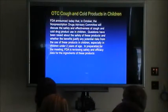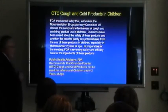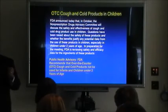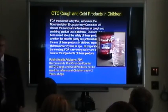And there was some sense that they were potentially doing more harm than good. And so in the absence of data, the FDA basically put the kibosh on them. Kids under 2, no. No more. And they made it very public. It went into force very quickly in the U.S. What do these things have in them? This.